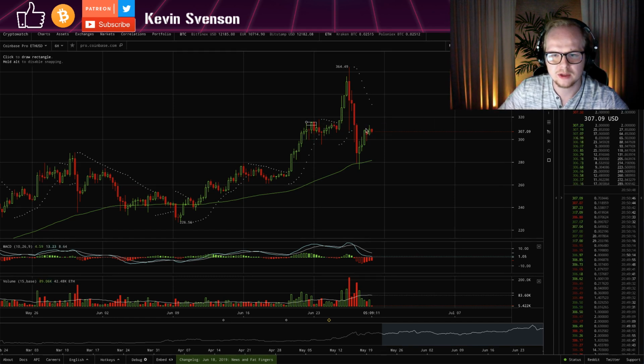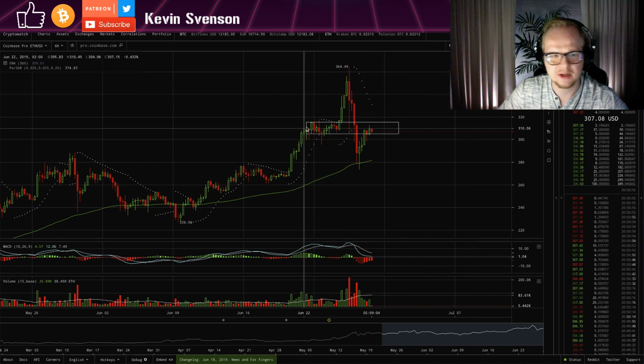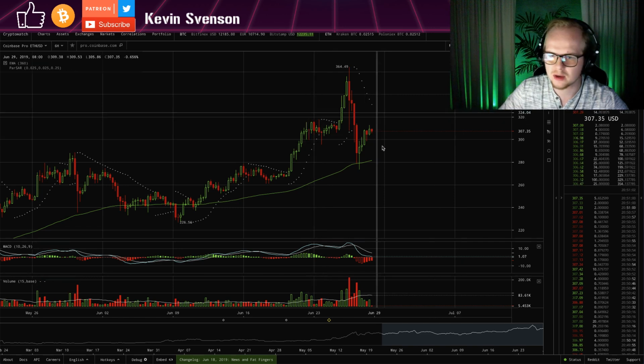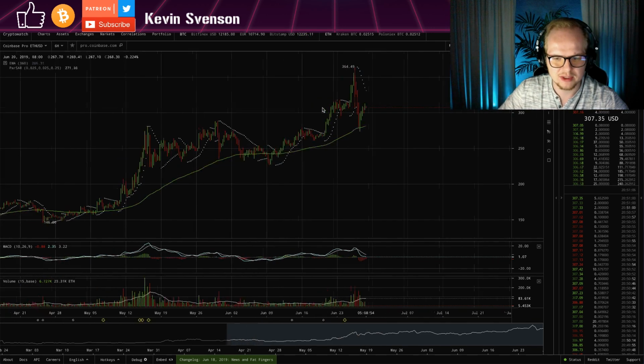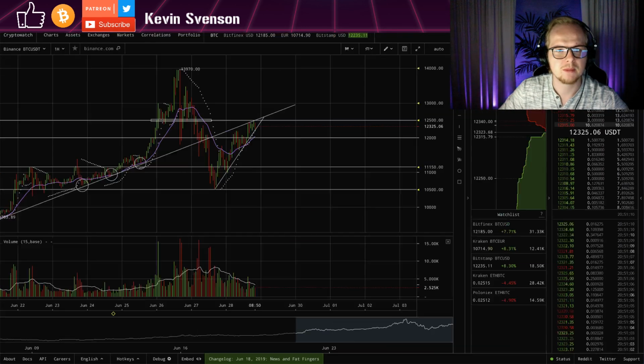You know, Ethereum also needs to break above, this is a bit of a consolidation range right here. Ethereum does need to break above $315, but if Bitcoin creates a lower high, then likely we would get a nice correction here. I don't really see as much buy-side volume as I would like to see, but we'll see, guys.